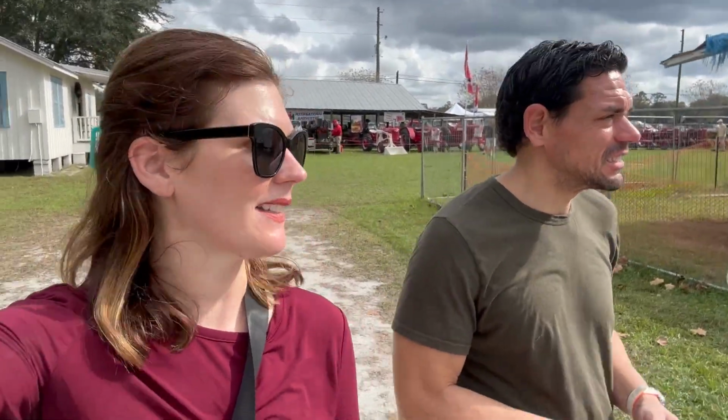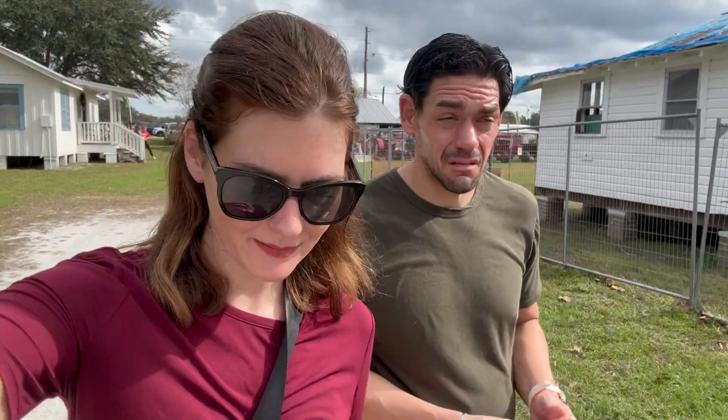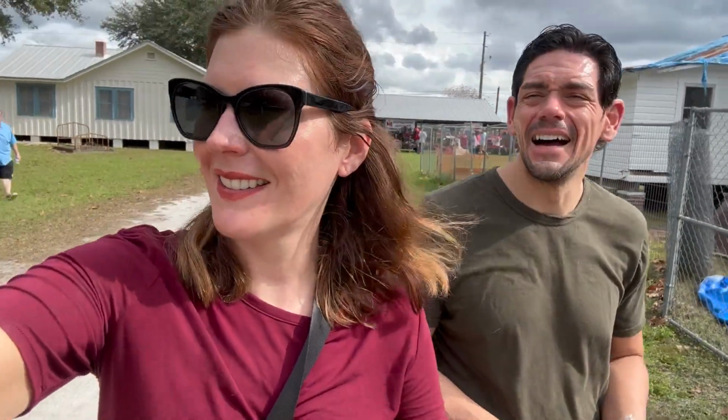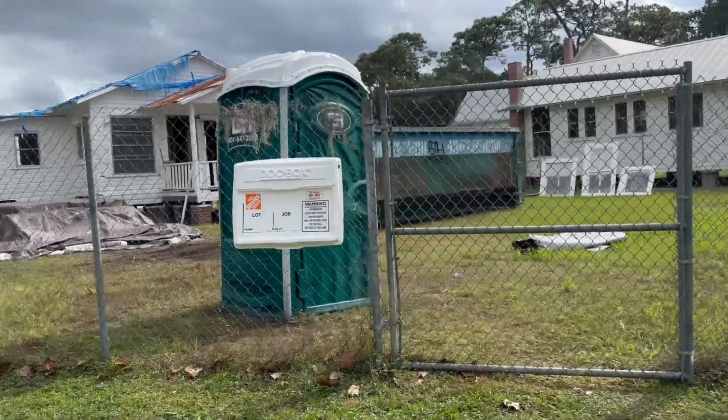Whew! This is amazing. Yes. It's so much more than I thought it was going to be. It's big. Very. A lot bigger than what I was expecting also. I think we've seen all the buildings. If we missed any, it wasn't on purpose. No. More information, for your viewing pleasure.